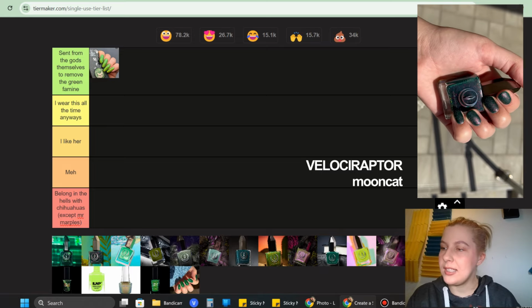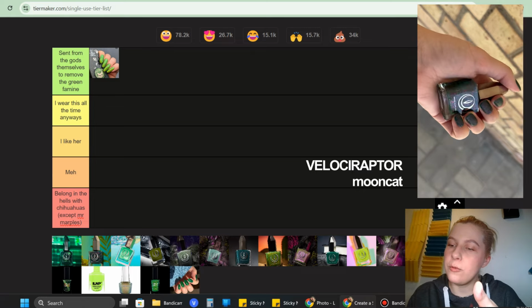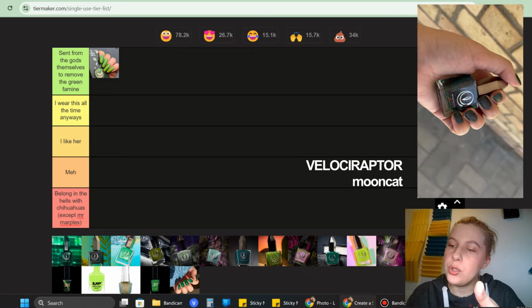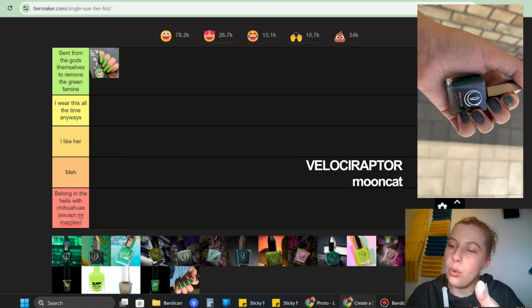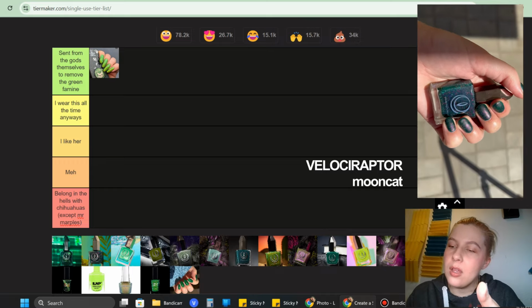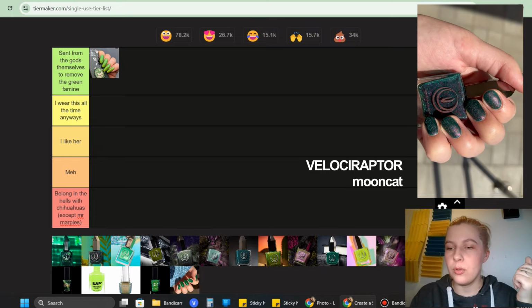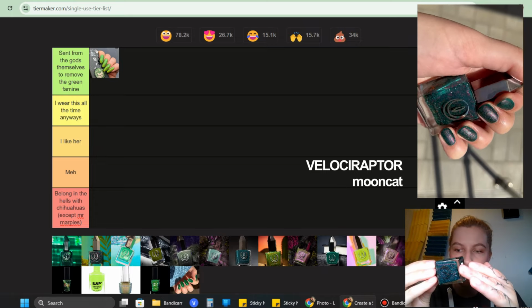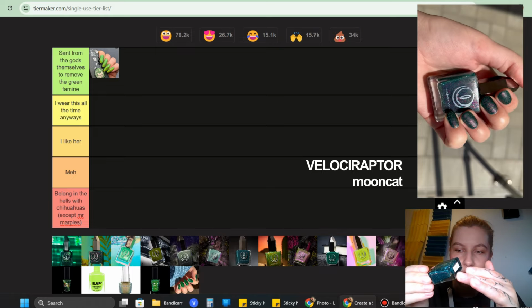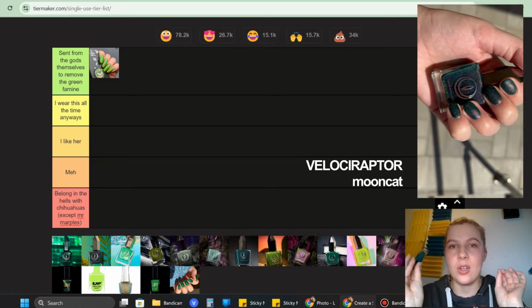We have a teal green jelly base filled with flakies that shift from orange to gold to pink to purple even at extreme angles, and it also has a matching reflective glitter. I don't know if you guys can see the reflectiveness of it. I think you can see that little bit of a sparkle, and this is honestly gorgeous.